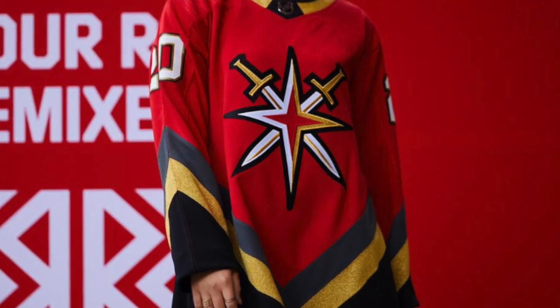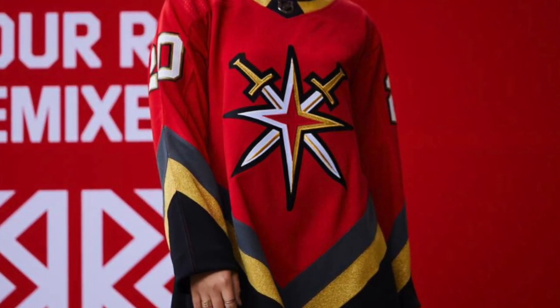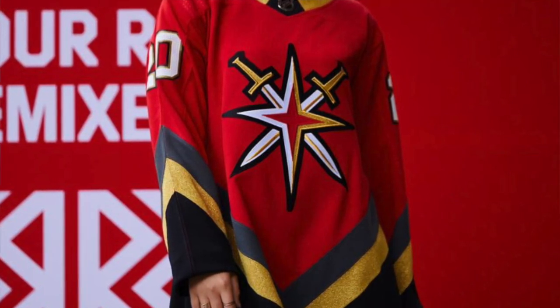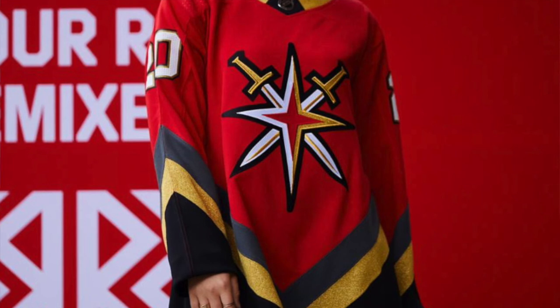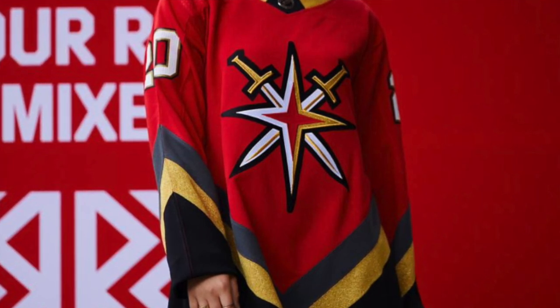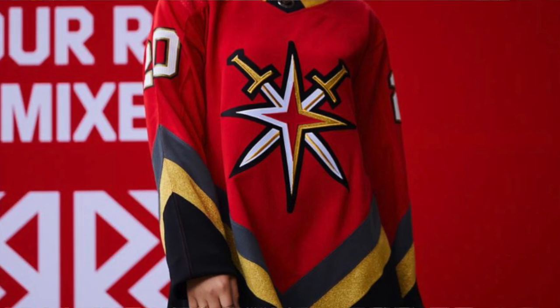Yeah. Here on this website that I'm on, it says it's based off of the Las Vegas Thunder jersey, which is kind of interesting. Because obviously there's no history to go back on really for Vegas, so they kind of based the jersey style off of that, I think. Okay. Obviously not the logo.